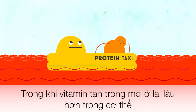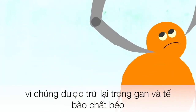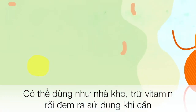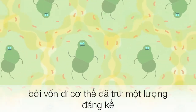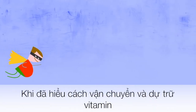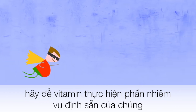But fat-soluble vitamins have staying power because they can be packed into the liver and in fat cells. The body treats these parts like a pantry, storing the vitamins there and rationing them out when needed. Meaning we shouldn't overload on this type of vitamin because the body is generally well stocked. Once we've figured the logistics of transport and storage, the vitamins are left to do the work they came here to do in the first place.